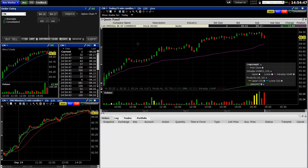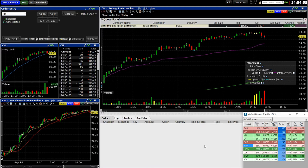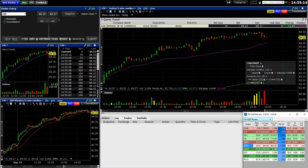This was one I missed, this CM, which popped up on my no gap trade ideas scan that I created, because most of my strategies look for gappers. So occasionally there'll be a big mover that I'll miss because it didn't really gap from yesterday's close. But you can see here on the smaller chart, yesterday's close was around 82.71 and it only gapped to about 82.93. So technically it was a gap, but my criteria for no gap movers is basically under 25 cents, I think. So it can't have moved 25 cents from the close of the previous day.